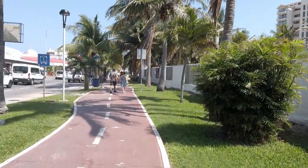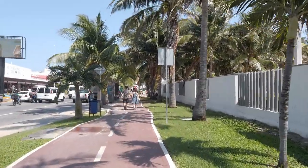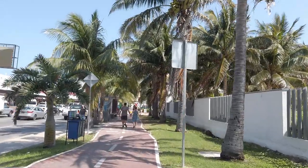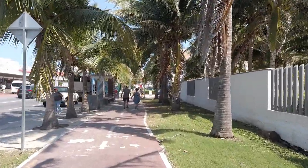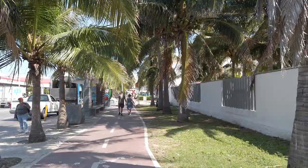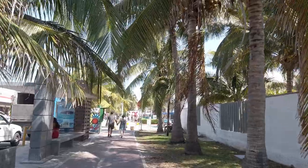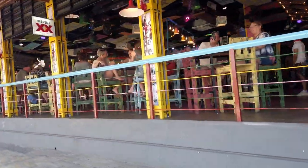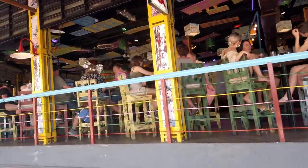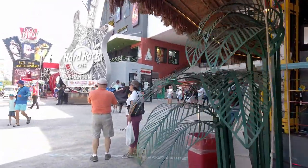Right along the 7 here, this is the Coco Bongo, Senor Frog area. This is probably the most popular place in Cancun. Nightlife is most popular here in this area. There is one access to the beach that I know of here, and we'll go on there and see if we can get the drone up and show you some of the area from the beach. Okay, this is Senor Frog, one of the nightlife places, and the Hard Rock Cafe, the Coco Bongo area.